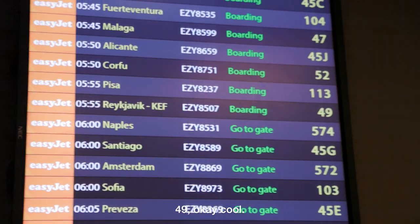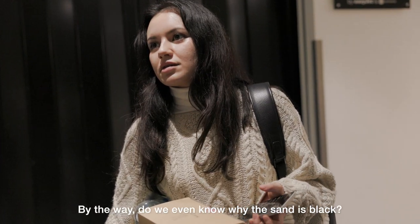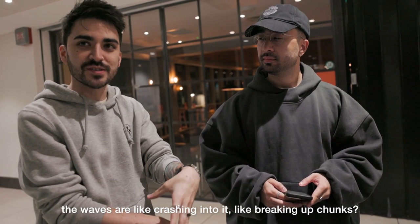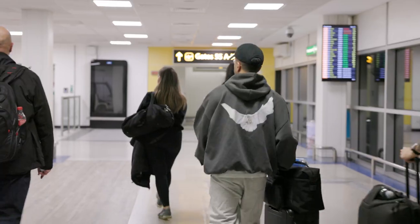Okay, cool. About to board a plane, finally going to Iceland. By the way, do we even know why the sand is black? It's like volcanic rock. Because they're so violent, the waves are like crashing into it, like breaking up chunks. I think that's how it happens. Makes sense.